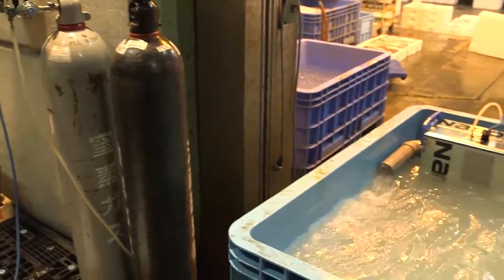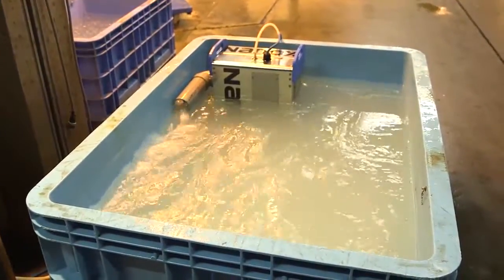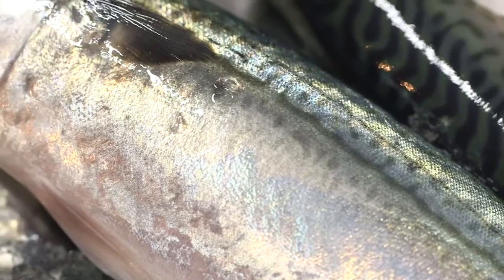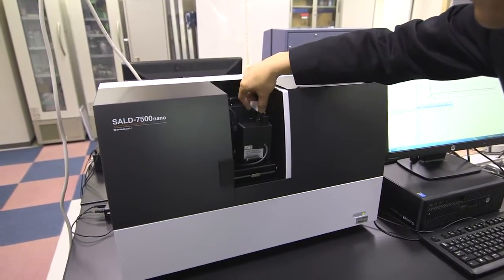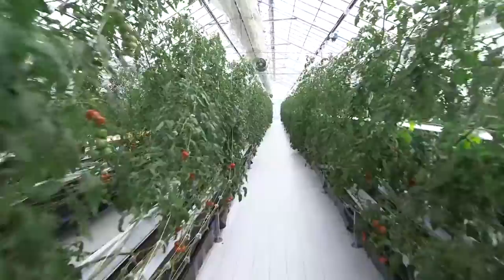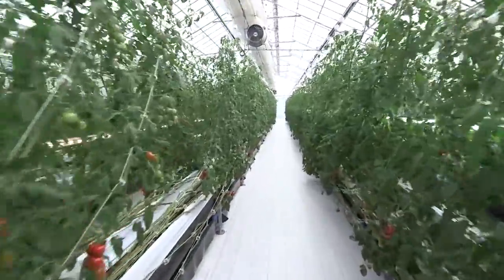The presence of all this nitrogen reduces the density of oxygen in the water. With less oxygen, microorganisms multiply much slower, and so the fish stay fresh longer. These extremely small bubbles are known as ultra-fine bubbles, or micro-nano bubbles. Different gases can be used for the bubbles depending on the application.